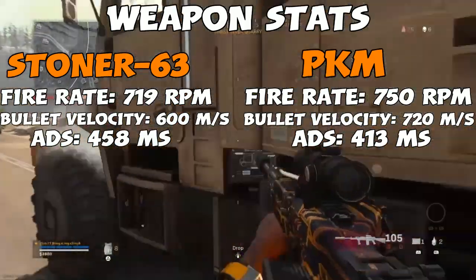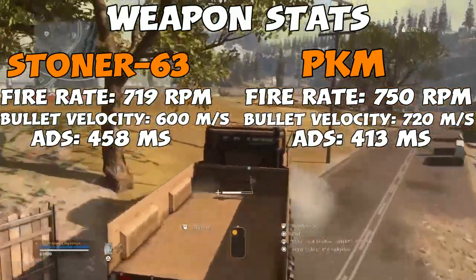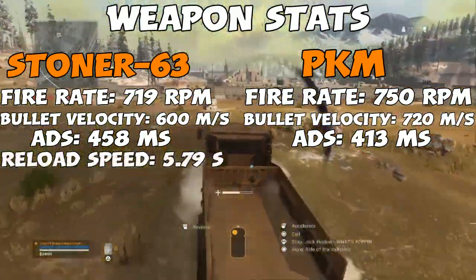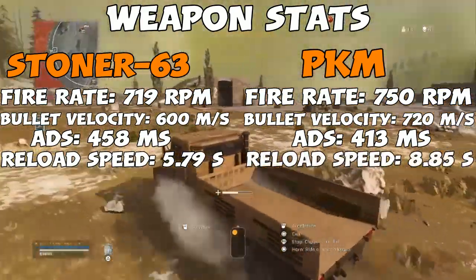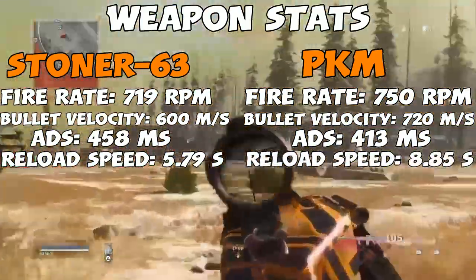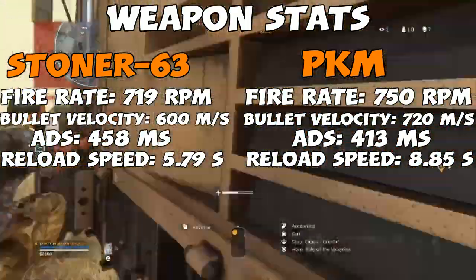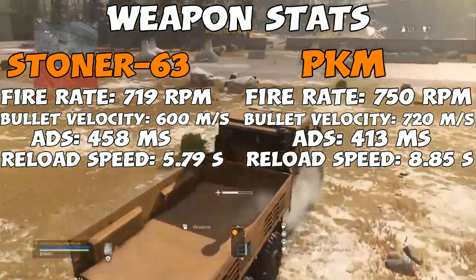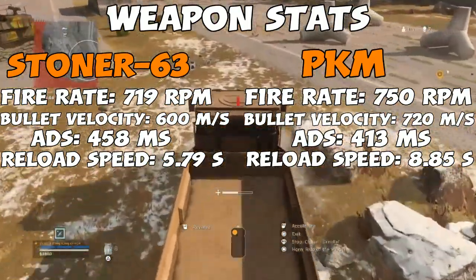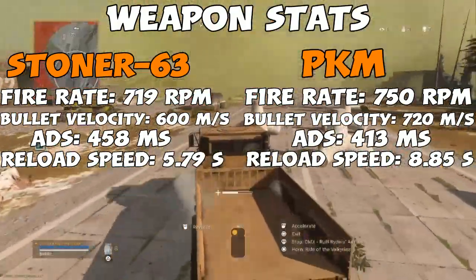This is where things get a bit different though. It's a huge difference between the reload speeds. For the STONER 63, it is 5.79 seconds, but for the PKM, it is a whopping 8.85 seconds. With the STONER 63, you are able to reload a lot faster, getting back into the fight a lot quicker. Now, looking at both weapon stats, it seems like the PKM is doing a much better job than the STONER 63. It has a much better ADS speed, a higher bullet velocity, and even a higher rounds per minute.